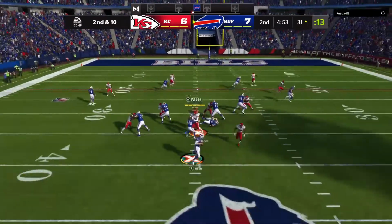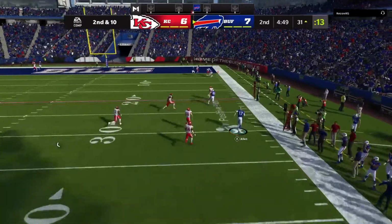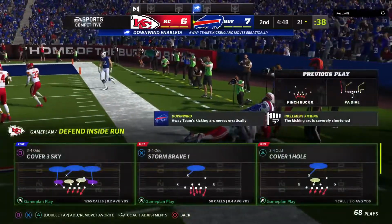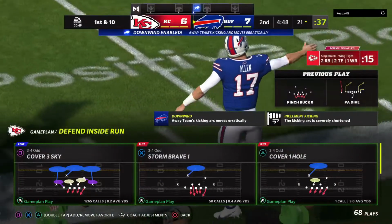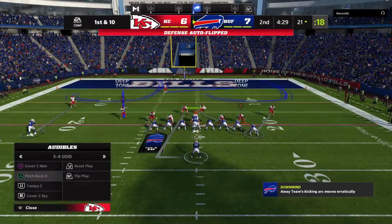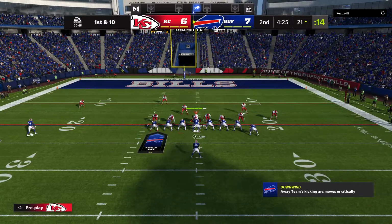A play fake to Singletary, and now it's Allen sliding out of the pocket. And he'll be out of bounds as he gets this down about the 21 or 22. Well, he's proven real effective running the football. No one open, don't force it. Just get what you can, and that's what he's done very well in this game.